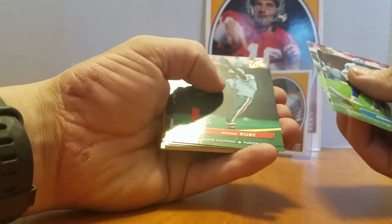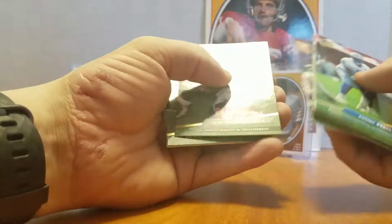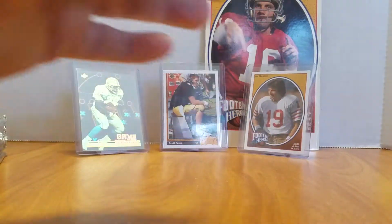Rodney Peete, Mike Ken, Reggie Roby, Leonard Marshall, Brian Mitchell, Eric Swan, Eric Moten, Eric Allen, Todd Marinovich, Morton Anderson, Marcus Allen, Matt Darby rookie, Clay Matthews Sr., Howard Ballard.